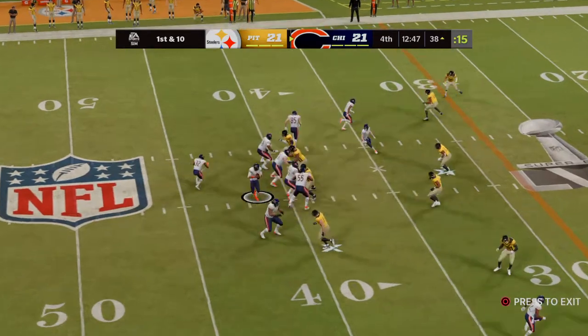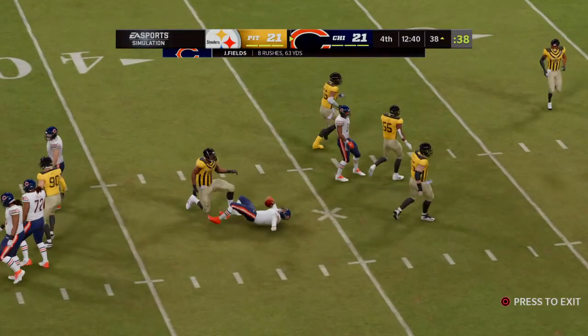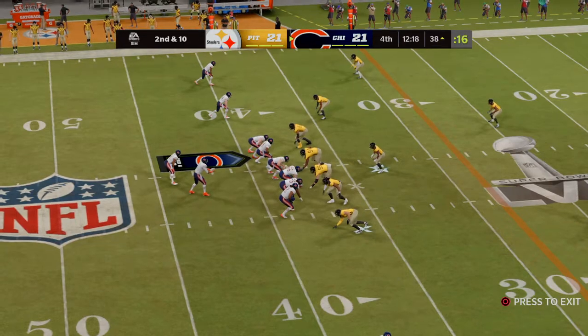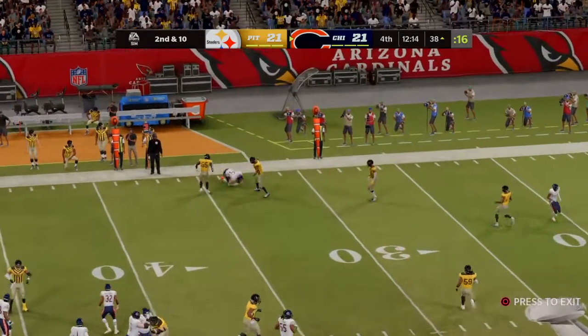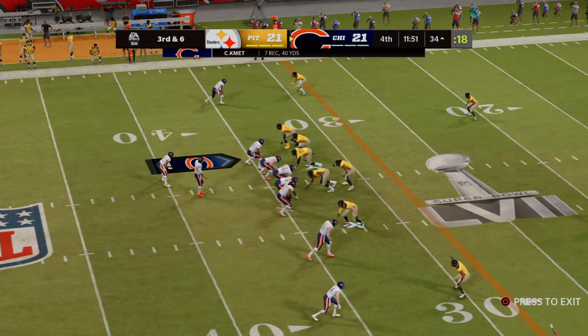Here's 1st and 10. Back to throw. Fields being chased out left. It won't be a sack, but it's no gain, and it brings up 2nd down. Looking to throw. Fields. A throw left side taken in by Kmet. And he's brought down at the 34. Call it a gain of 4.